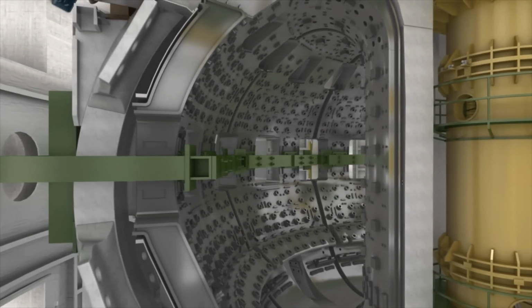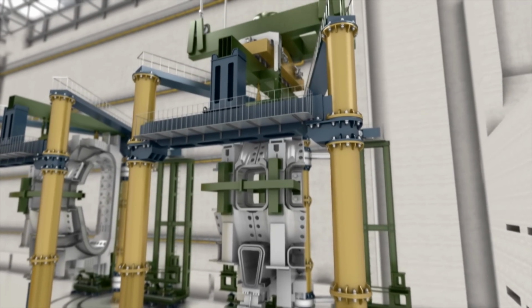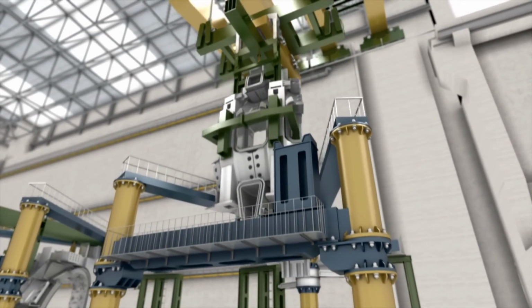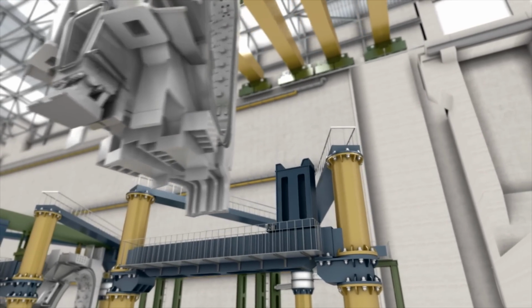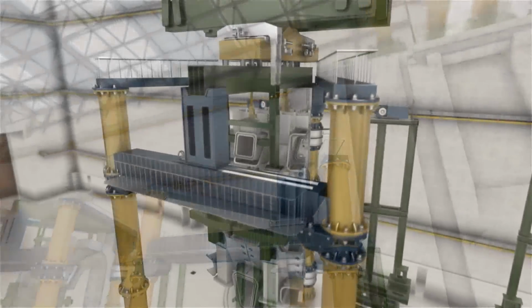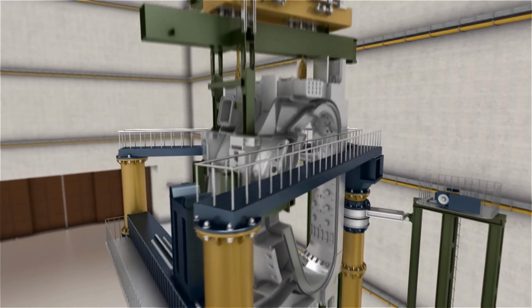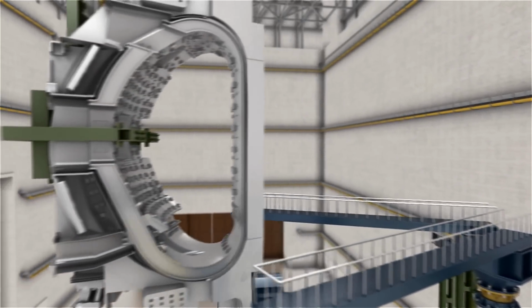The lifting system will be comprised of a pair of independent bridge cranes mounted on rails that run the entire length of the tokamak and assembly halls to form a continuous 175-meter-long crane bay. Working together, the 4 375-ton main hoists will handle loads of up to 1,500 tons.